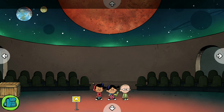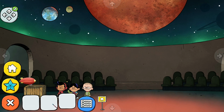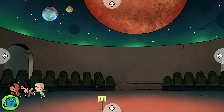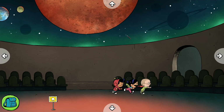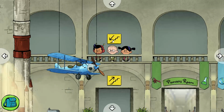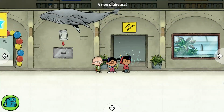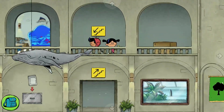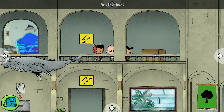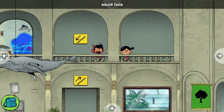Introducing the planetarium room. Wow! A new item for your exhibit. Wow! A new staircase! Wow! Another box! Whoa! Another item for Nikola Tesla. Let's go back to the Pioneer's room.